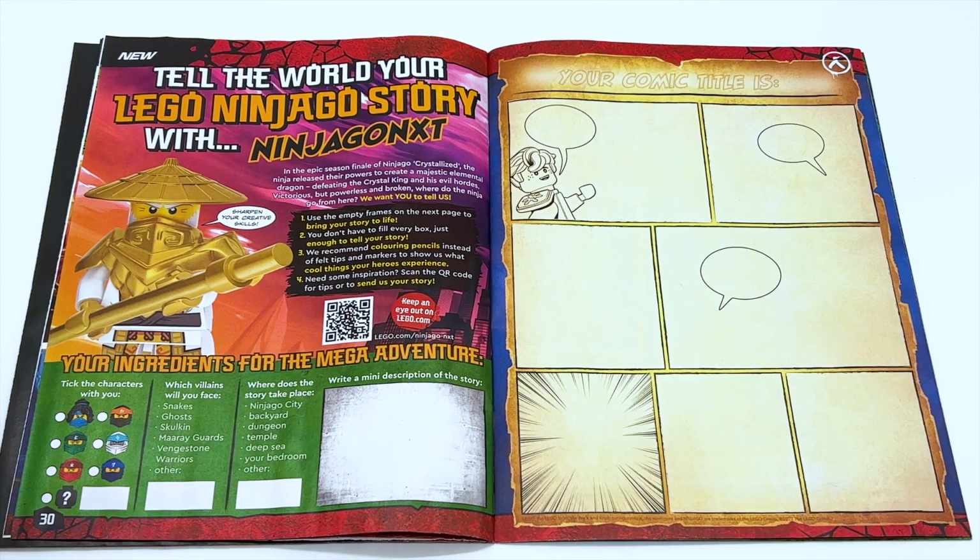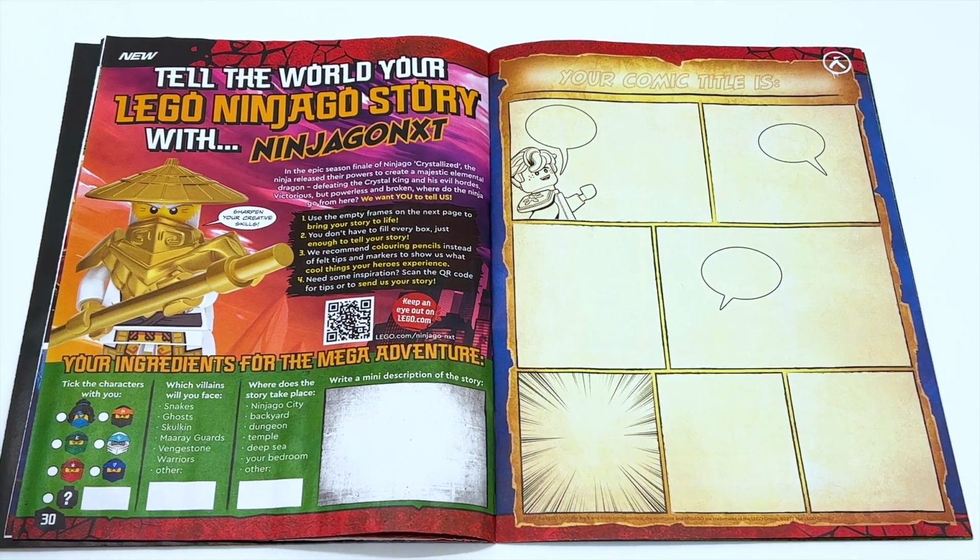In the epic season finale of Ninjago Crystalized, the ninja released their powers to create a majestic elemental dragon, defeating the Crystal King and his evil hordes. Victorious but powerless and broken, where did the ninja go from here? We want you to tell us.